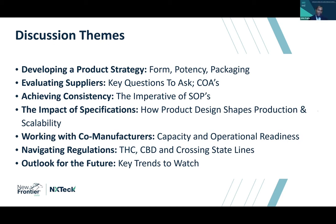So let's talk about navigating regulations. The cannabis industry is laden with regulations, and then the infused product categories have their own regulations on top of that. Maybe a couple of themes here to explore. One, what are some of the critical regulations that, as an infused product manufacturer, you have to be aware of beyond the dosing piece of it? What are some of the things that you've got to understand that are consistent across all markets?